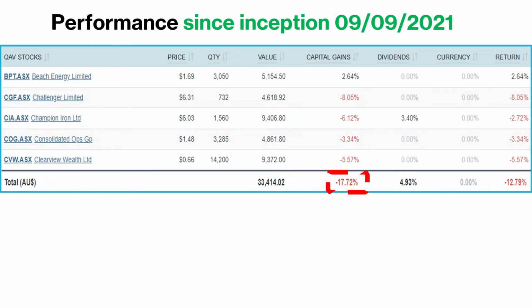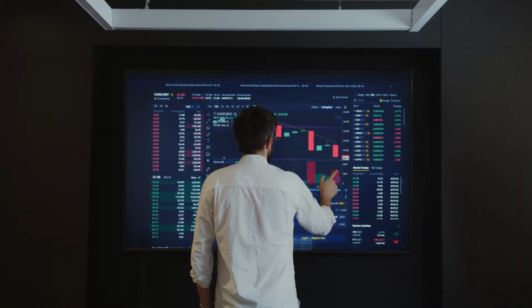Alright, so since inception, we have a pure capital gain of negative 17.12%. It looks like I'm chasing the wrong 20%. Portfolio now has a dividend return of 4.93%. This gives us a total return of negative 12.79%. From black last fortnight to our worst result.